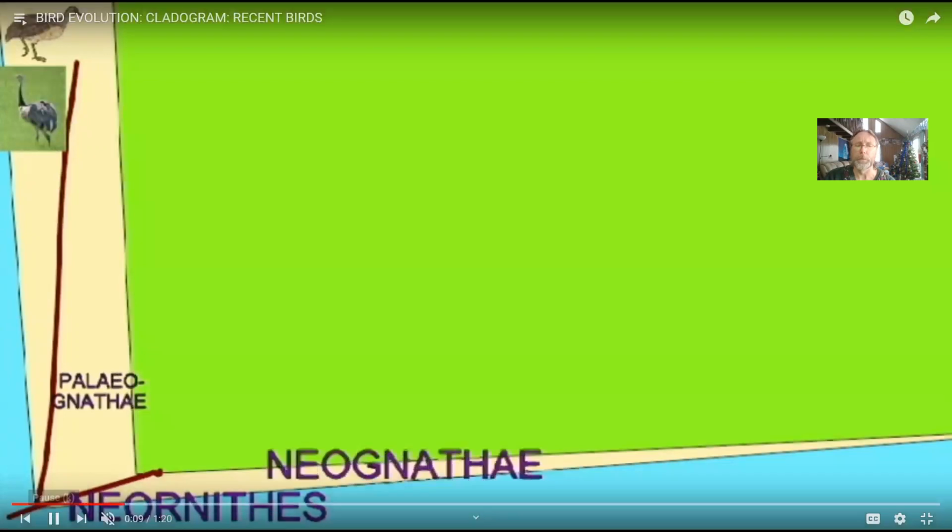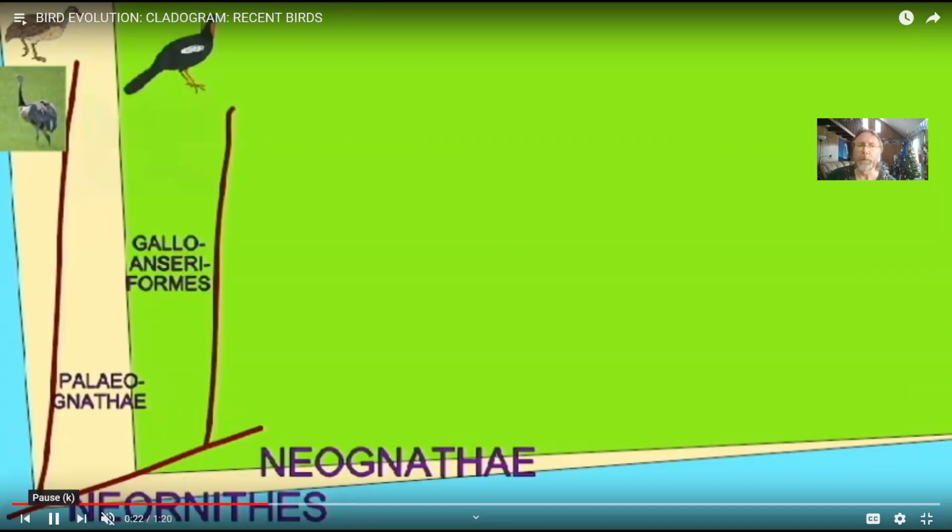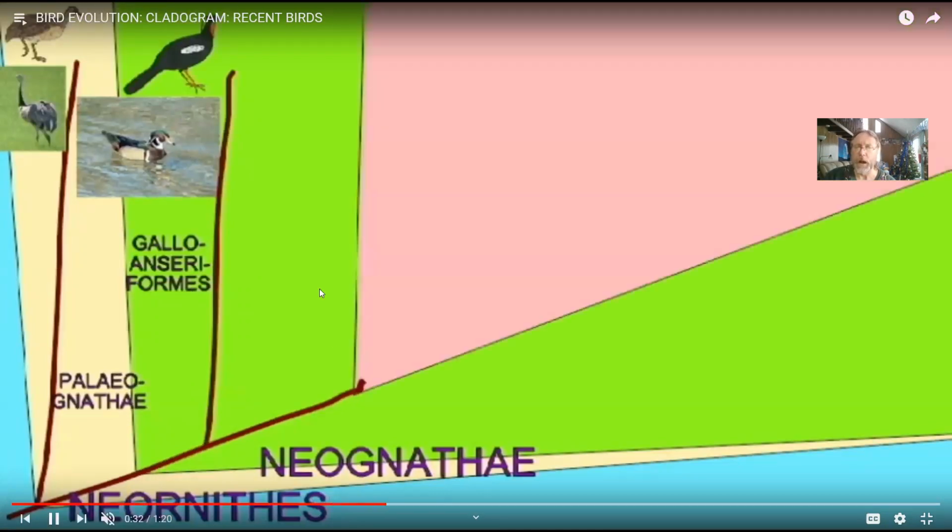So this group, the Paleognathous birds, have a more reptilian orientation of skull bones. That makes them the most primitive birds alive today. And then all other bird lineages arose in the last 65 million years. So one of the more basal branches would be that which leads to ducks and chickens and their kin. So the duck group, the chicken group, that is an early branch here.